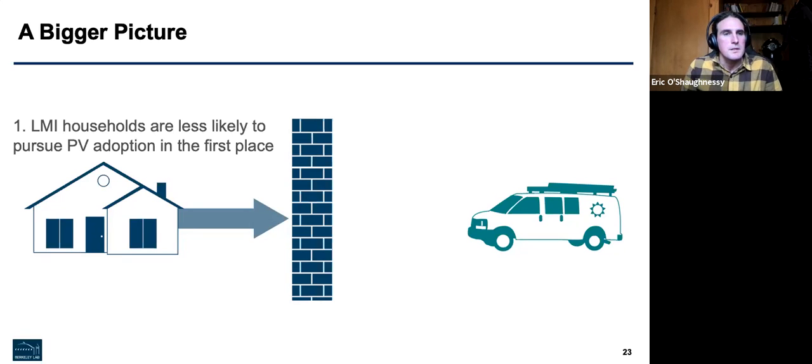So now let's just close here with the implications of this work, thinking in the bigger picture about what this means. This is kind of a schematic suggesting that this is the way most work to date has thought about solar adoption and equity. Essentially, LMI households are less likely to pursue solar for a variety of demand-side barriers, again, cash constraints, home ownership, et cetera. We do see this as well in the quote data. So just looking at the customers that receive at least a single quote, there are fewer LMI customers than we'd expect. That is, LMI households are less likely to pursue quotes in the first place. So that's just one part of this picture.